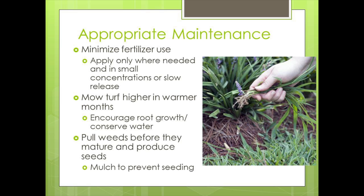And then just making sure that you're using appropriate maintenance on your yard will also conserve water. So minimize your fertilizer use. I think there's a tendency to add more fertilizer with the idea that it will do more good, but most of that will run off. Not only are you wasting your money, but you're also encouraging downstream pollution and eutrophication, which is when waterways become clogged with nitrogen and algal growth, and it impacts the environment in a very negative way. So only apply it where it's needed, and in a small concentration or a slow release formula.